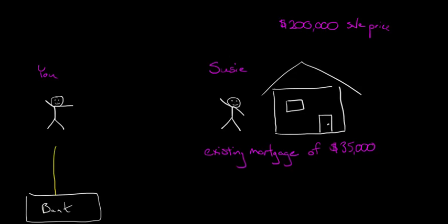And then Susie would take that money, because she's getting paid the full amount, and pay off her own mortgage, after she paid her real estate broker and so forth. Her mortgage is going to get completely paid off. She's going to use the proceeds from the sale of the house.